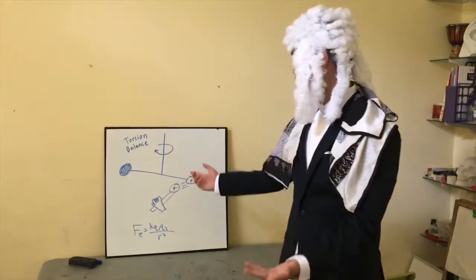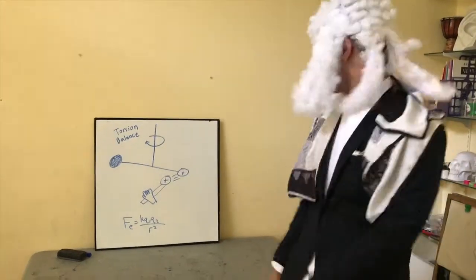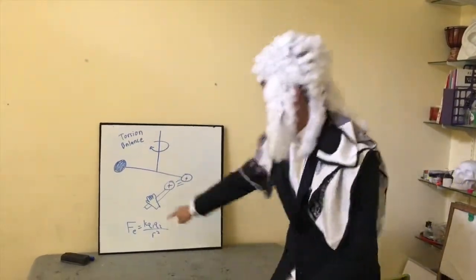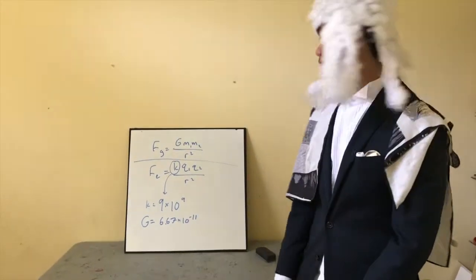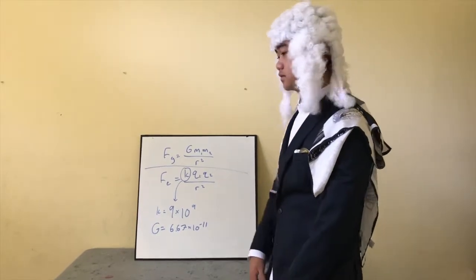I found my law with a torsion balance tool, a pendulum with charges on the ends of a spool. Rotation resulting from electric forces allow me to derive this useful relationship. My law is quite similar to that of gravitation. A constant, two quantities, the square of their distance. The charges can be small, but there's one key difference.